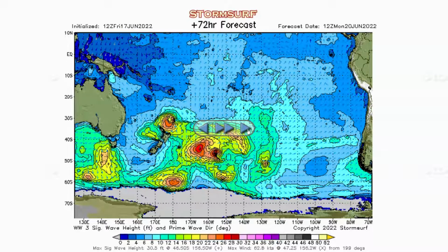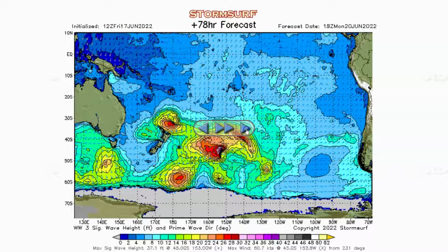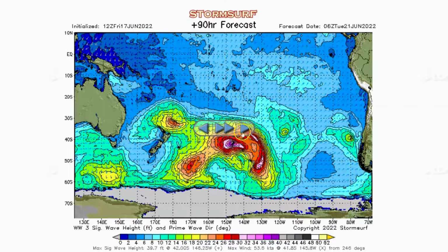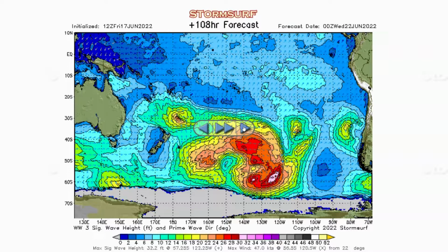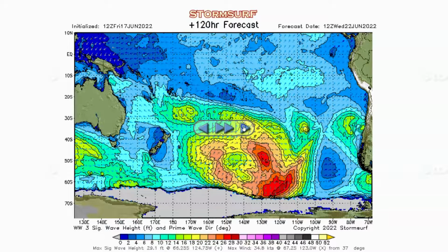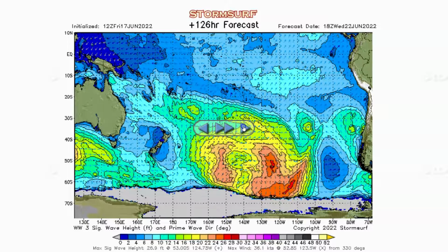That might be good enough for some swell production for the Hawaiian Islands, and then seas build to 37 feet and barely in the Hawaiian swell window on Monday, but a lot of this energy aimed off to the east. That's, we'll say, sideband energy. So we get into Tuesday, sure, 39-foot seas forecast, but pretty well east of the Hawaiian swell window. So hard to say, but probably not a lot from the second part of that system.